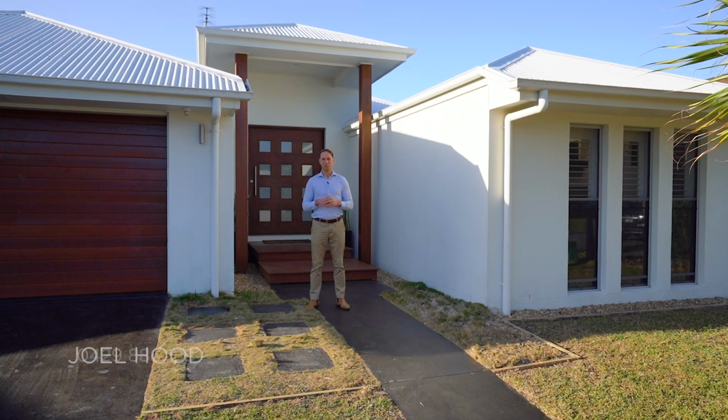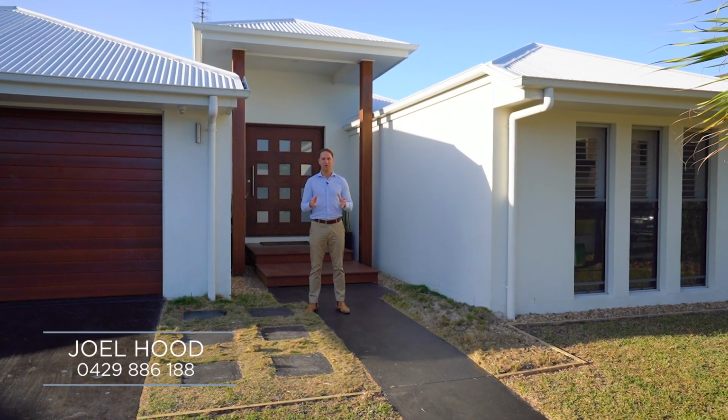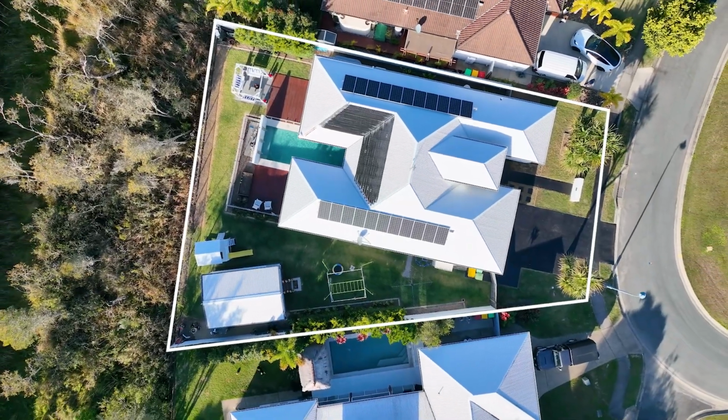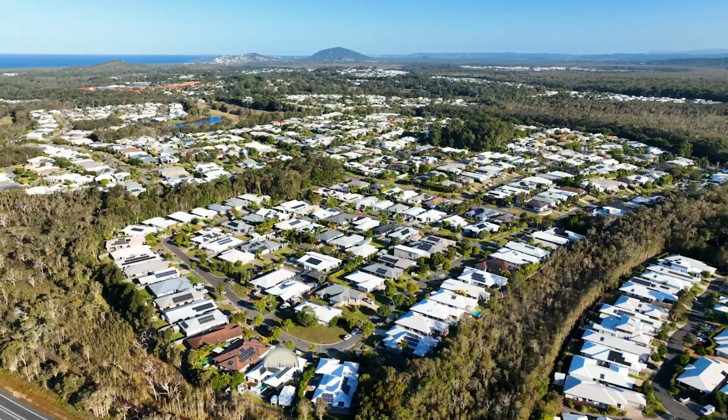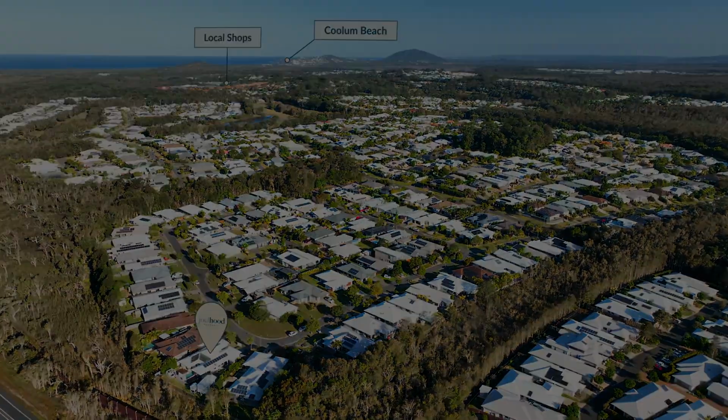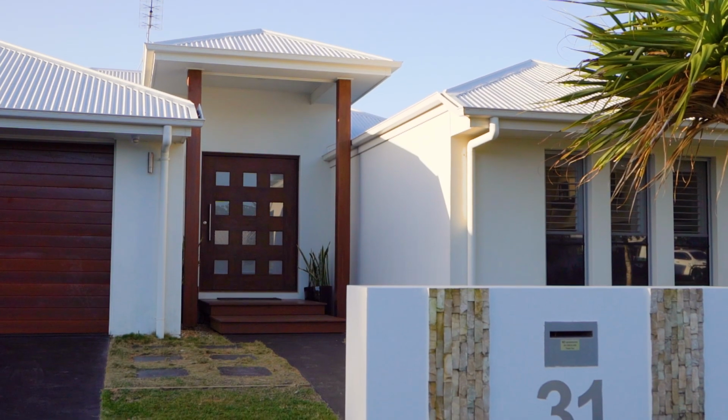Hi everyone, I'm Joel from Joel Hood Property, and today I'm at 31 Gainsborough Crescent in Peregian Springs, which is a uniquely designed single-storey home on an oversized block and comes with its own brand new self-contained dwelling at the rear.